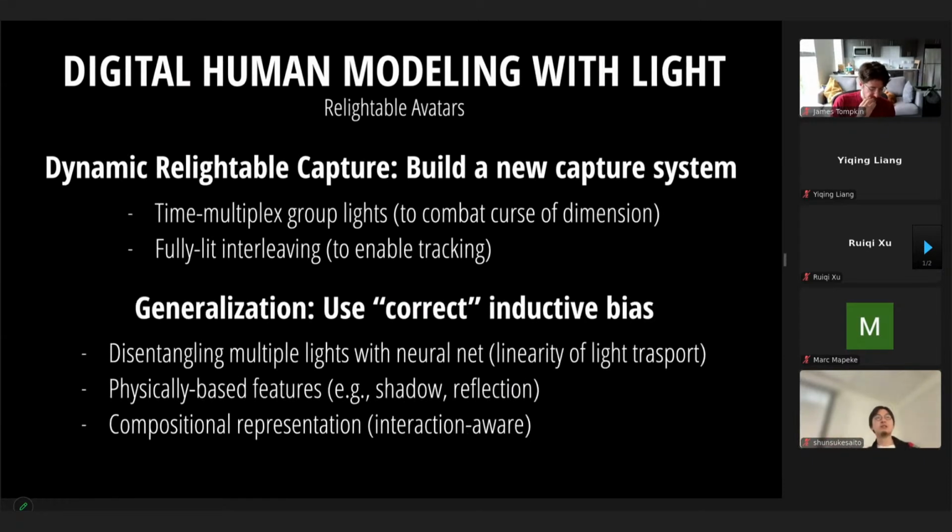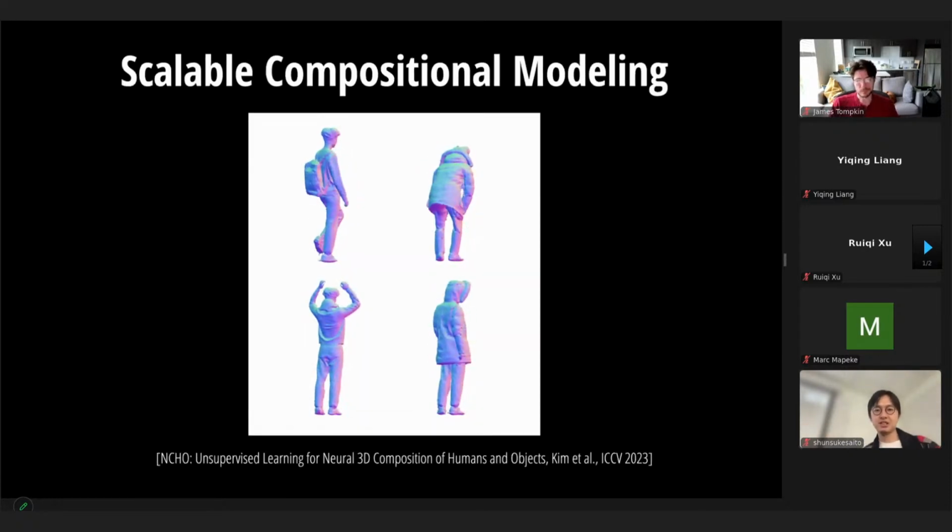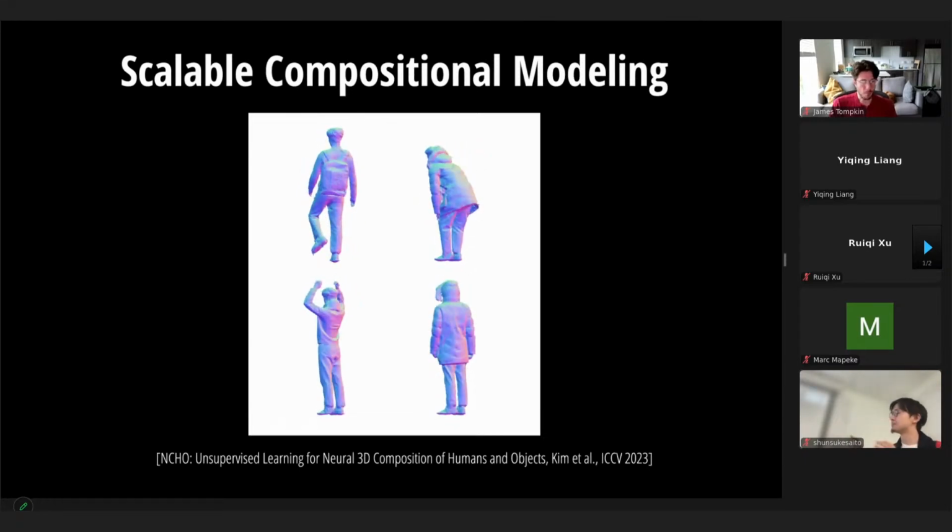And in terms of the learning or algorithm side, the takeaway message would be to leverage the correct inductive bias. As I mentioned earlier, if you use a neural, physically based lighting feature, it's going to generalize, and also it requires much less training data. So such physically inspired features often give you better generalization. And also for compositional modeling, we have to combine these physically based features together with these interaction-aware layers. Right.